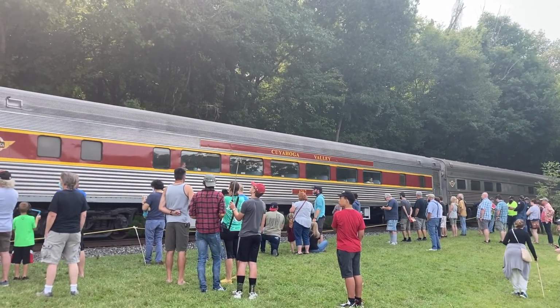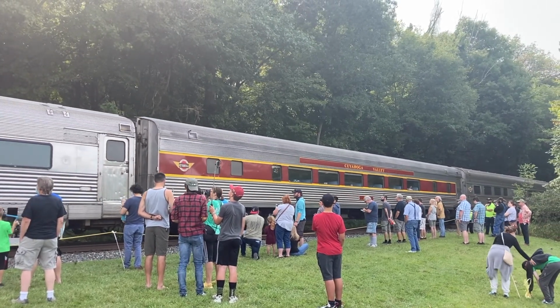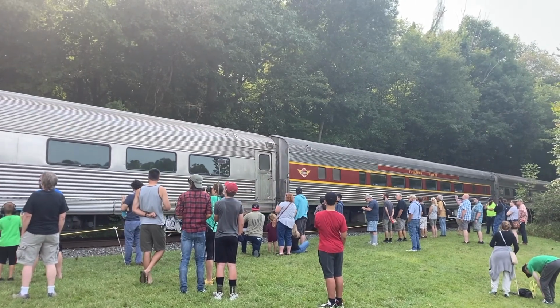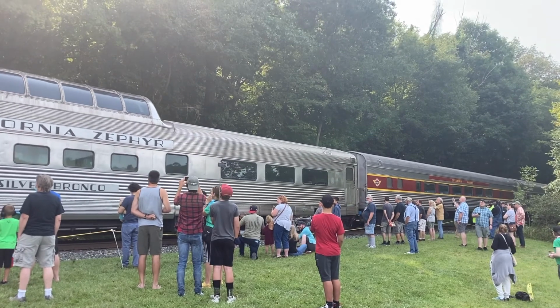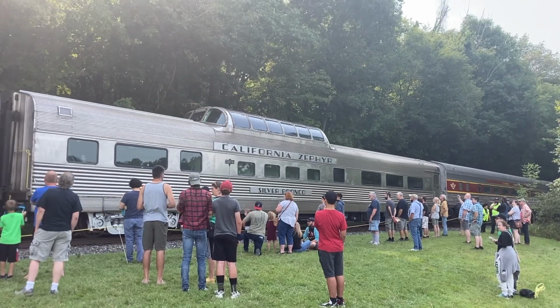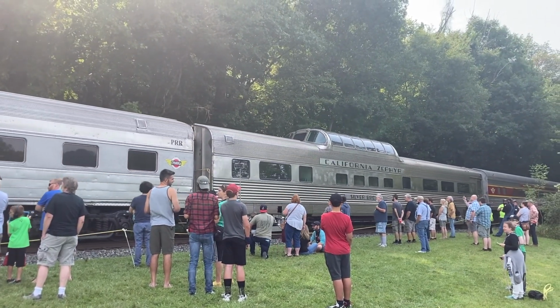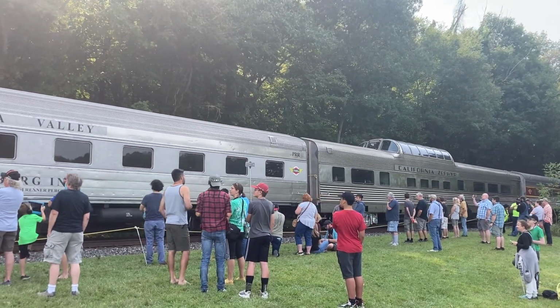Looks like some people decided to stay aboard. Not everyone wants to get pictures, but that's okay. I know some people complain about people being in their shots, but in this particular scenario, it's kind of unavoidable, so yeah.